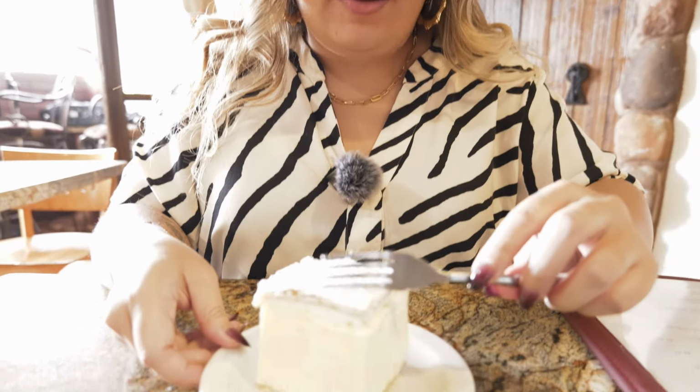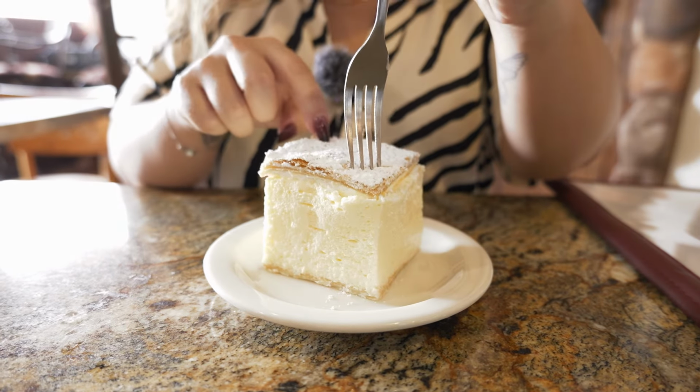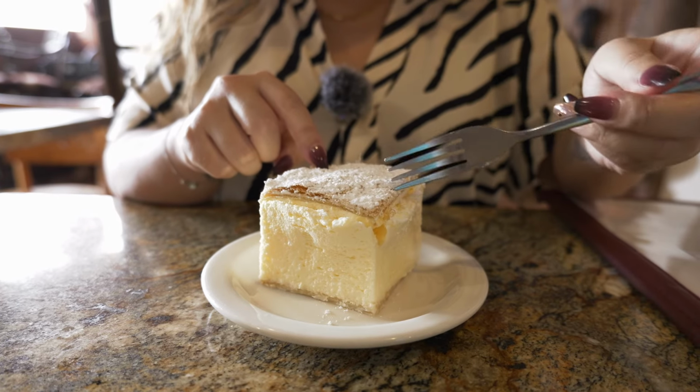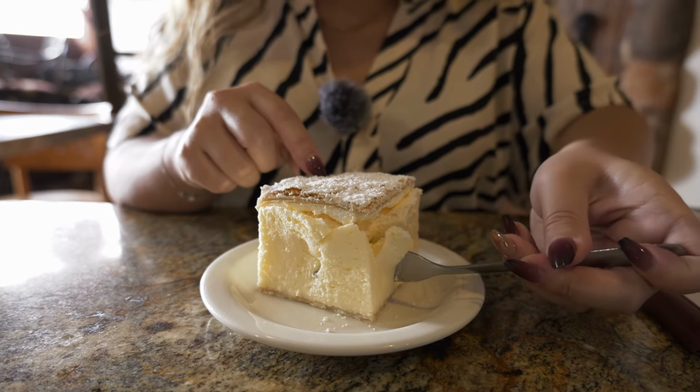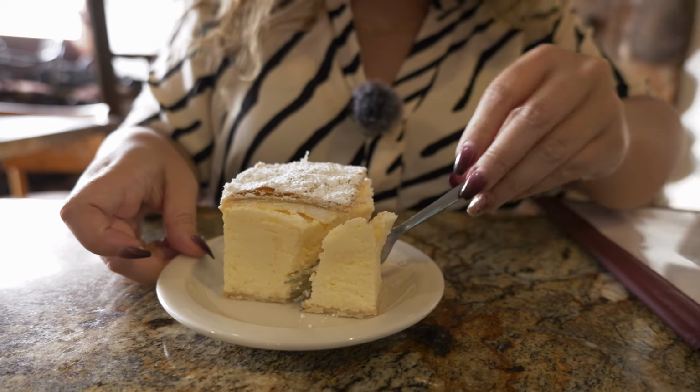Okay, and you know we can't leave a place without having dessert. And this is crempita. It's creamy vanilla custard between layers of puff pastry and then powdered sugar. Okay, let's see how it goes. Oh gosh. Oh no. Uh-oh. I am not doing a good job. You know what? I'm just gonna do a little bit of that. There it goes.